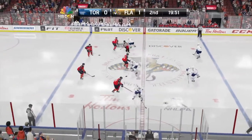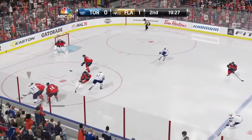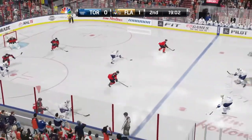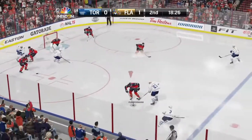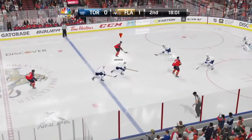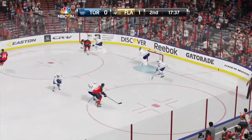Puck dropped and the clock moving in the second period. Knocks it away with the stick. Enormous collision. Can he generate something from there? Marvelous save by Luongo. A quality chance, a better save. Slid to Jokinen. Oh, tremendous stop by Reimer.